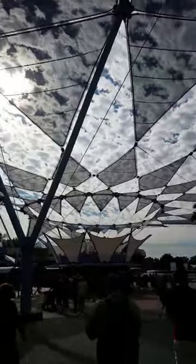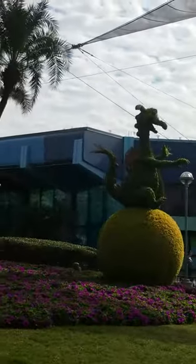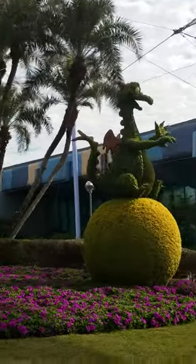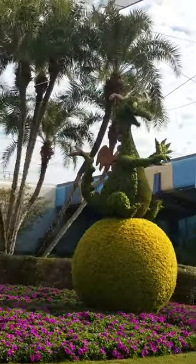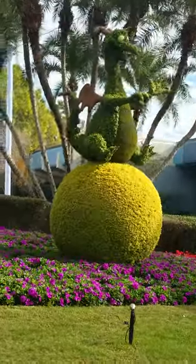So nice. You guys hear that music? There's like music. Hey, look, it's Figment. Look, it's Figment. Figaroonie. It's like a cool shrub of Figment. It's cool. And look, there's a pole. And then there's Figment again. It's pretty cool.